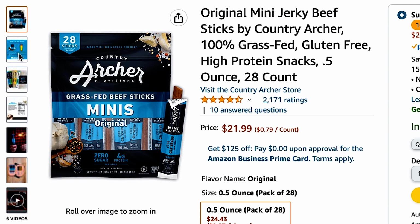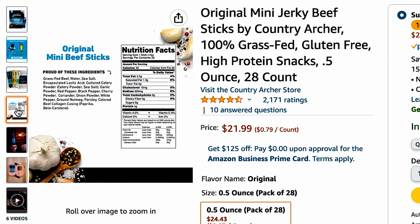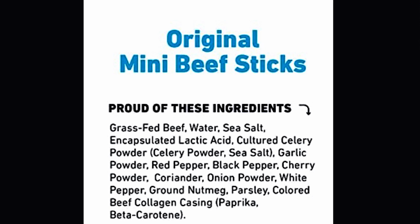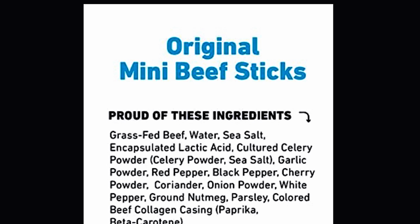Gluten-free, high-protein snacks. And then I love this right here when I went to look for their ingredients. They said, proud of these ingredients. So I took a snapshot. Let's go dial into it a little bit and look. So right out of the gates, we are seeing that the grass-fed beef is right there for you. So let me get my marker. We'll mark this one up. Right out of the gates, we're seeing it. Grass-fed beef. Love to see it. No mechanically separated. None of the other three.